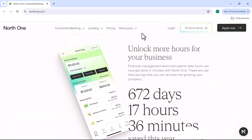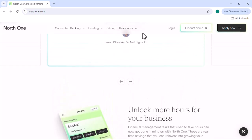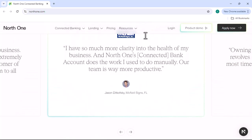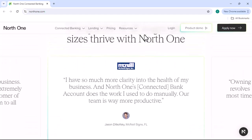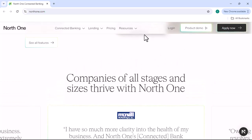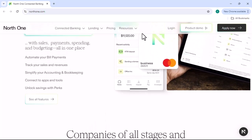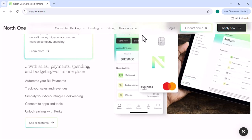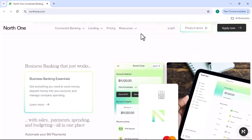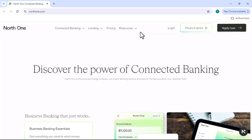The $250,000 coverage limit applies per depositor, per insured bank, for each account ownership category. This means if you have multiple accounts at the same partner bank through NorthOne, the total coverage limit across all those accounts is still $250,000. However, if NorthOne partners with multiple banks, and your funds are spread across these different partner banks, you could potentially have coverage exceeding $250,000. It's always a good idea to check with NorthOne directly or review their terms of service to understand exactly which banks are holding your funds.